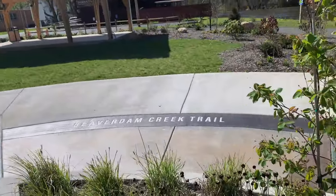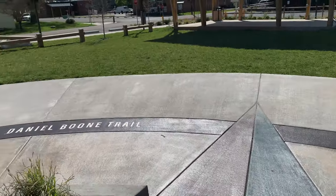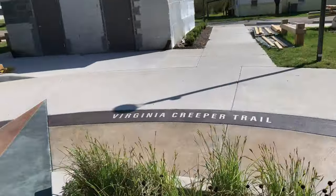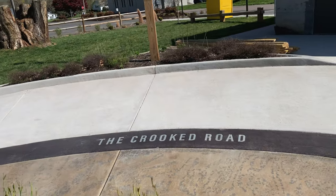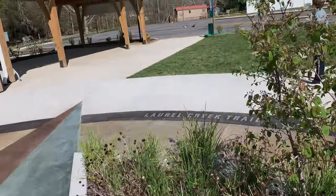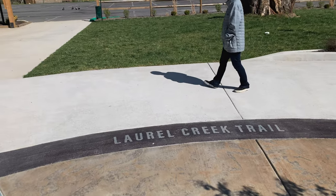Just to the east of the Damascus Old Mill lies this landmark outlining the 7 trails that intersect within the boundaries of Damascus, Virginia. So we need to go to the Crooked Road. And then Laurel Creek, that was the trail that we were just on back there with the trestle.